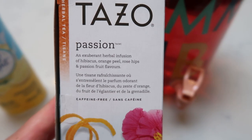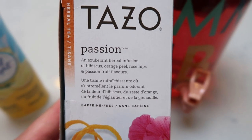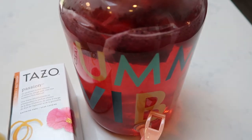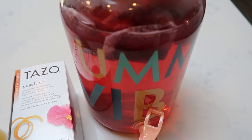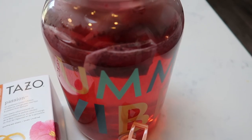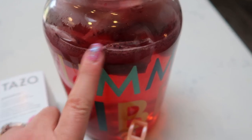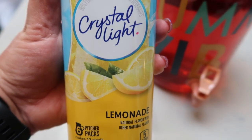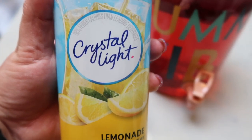So this is essentially just a tea bag, zero points, zero anything in it. So I go ahead and I add 8 bags to my sun tea pitcher. I put this out in the sun for the entire day, at least 8 hours, sometimes even longer. Then when I bring it in, I remove all of the tea bags and then I stir in 1 pitcher-sized packet of the Crystal Light Lemonade. 0 points for this as well.